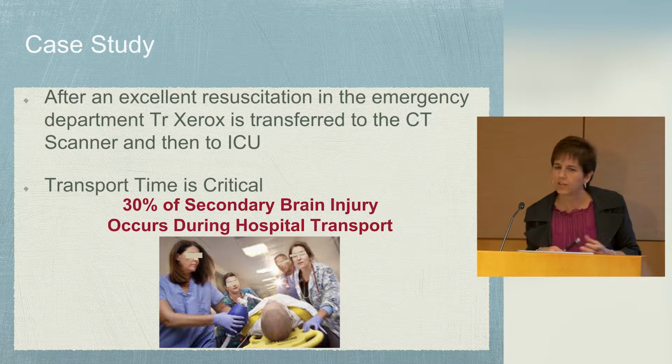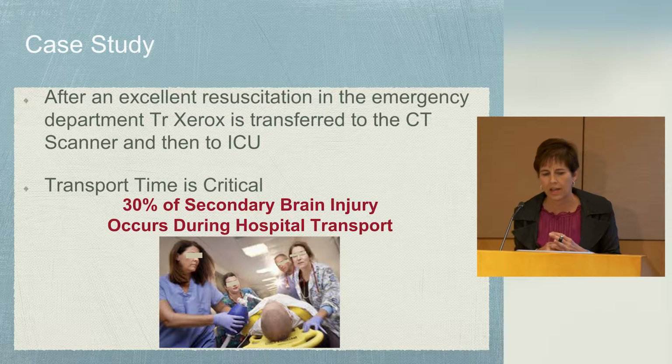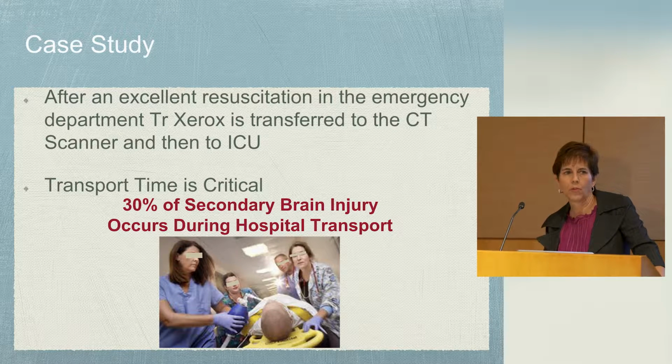Okay, so she gets her resuscitation, she gets her CT. We're going to go to ICU. Okay? Now, this transport time is extremely critical. And the reason is because 30% of all secondary brain injuries occur during transport, from things such as hypoxia, hypovolemia, and hyperventilation. Because if you notice, she's bagging this patient here.